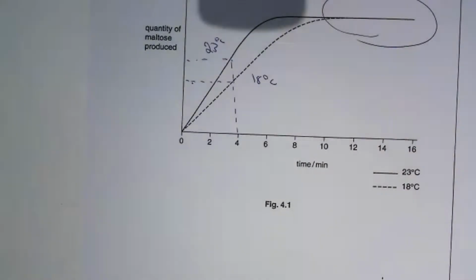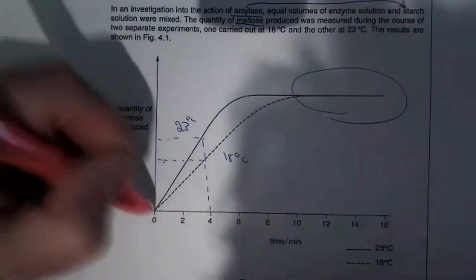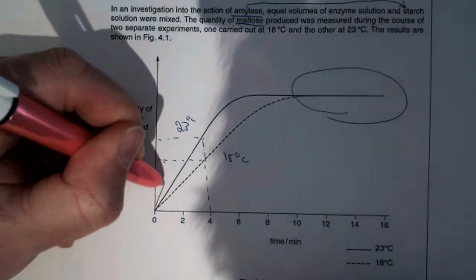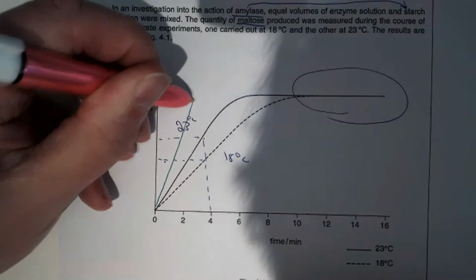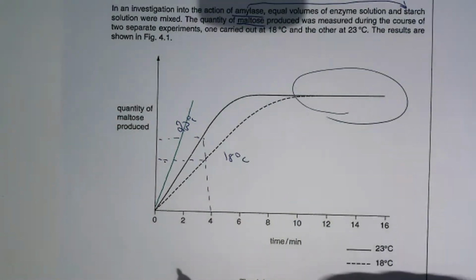So going back to the graph, we know we're doing it at 23 degrees C, but we've got an increased concentration of starch, therefore we've got a higher concentration of the substrate, so there'll be more enzyme substrate complexes formed because there'll be more collisions between the enzyme and the higher concentration of substrate. So the graph will be much steeper than at 23 degrees C, and that'll be the first marking point.